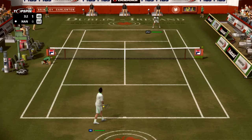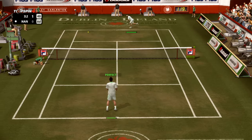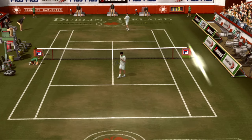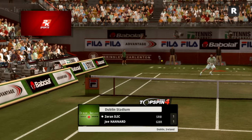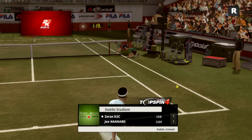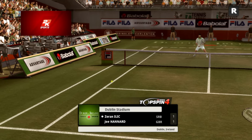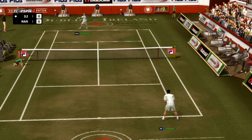Advantage, player one. That response all right for you? Four very quick points in response there. That was awesome. And we thought that might be the winner. He got it back into play, and a little drop volley was just about enough to secure the game. One all here.